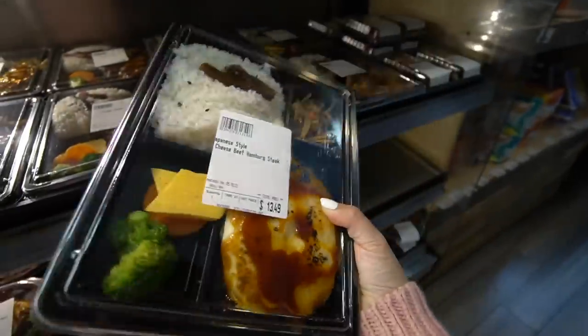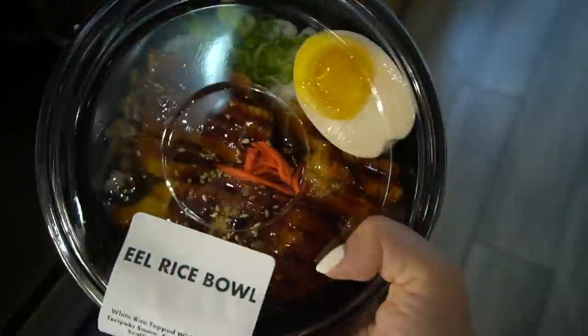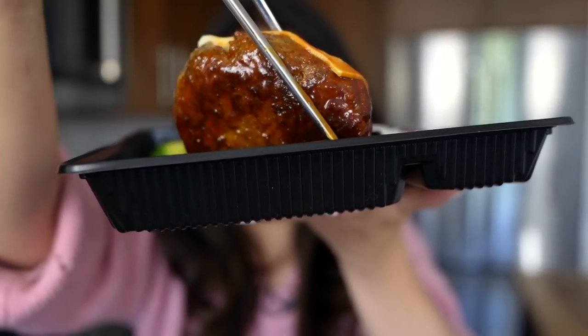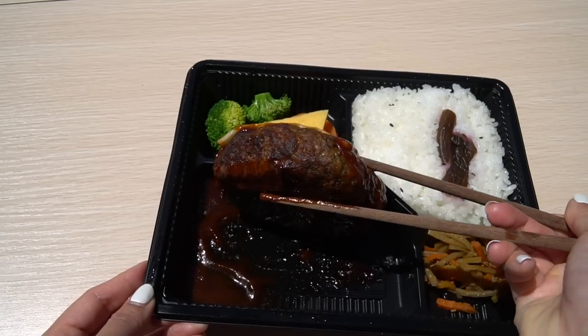I've been craving this, so let's check it out. Giant piece of hamburger with cheese on it. I mean, life doesn't get any better than this. It really truly doesn't. All right guys, look at this giant patty. It's so thick. Holy schmoly, it's freaking gigantic. Even a hamburger at a regular restaurant could never, they could never. It's like a giant meatball patty.